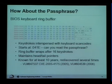And then control transitions to the operating system, and off you go. What the full disk encryption vendors didn't realize was that there's a BIOS keyboard buffer that none of them wanted or realized to clear. That's roughly, it starts at hex 41E, if you take a linear look at physical memory. It'll hold 16 keystrokes. Actually, what it holds is the ASCII keystroke and then the scan code for the key that was pressed on the keyboard, interspersed. And it will wrap. It's a ring buffer, so there's a pointer to the head and tail.